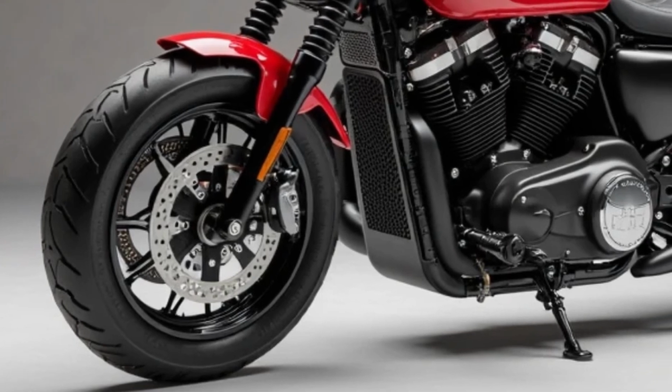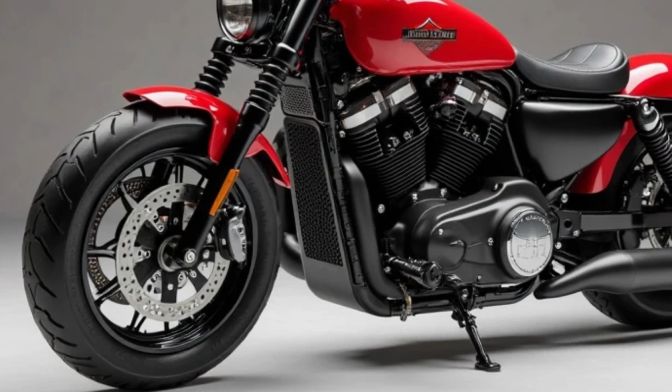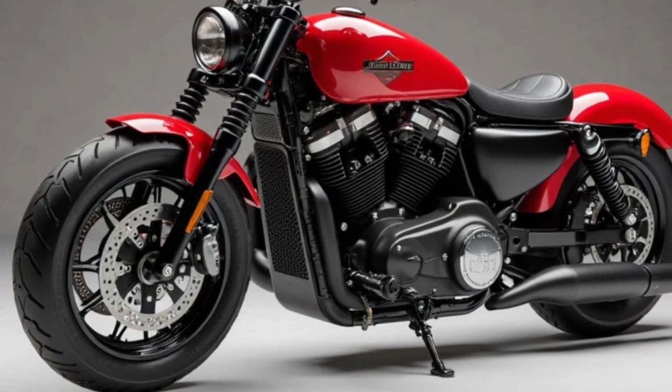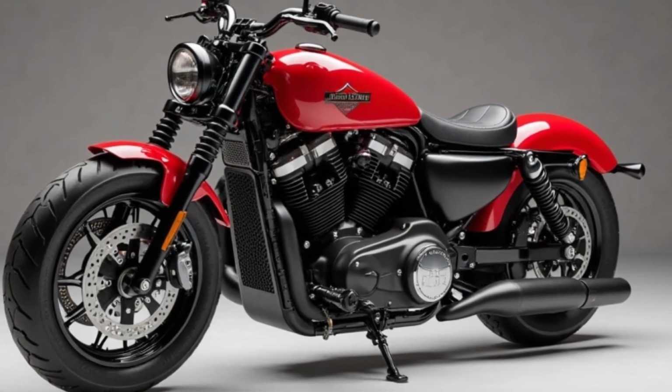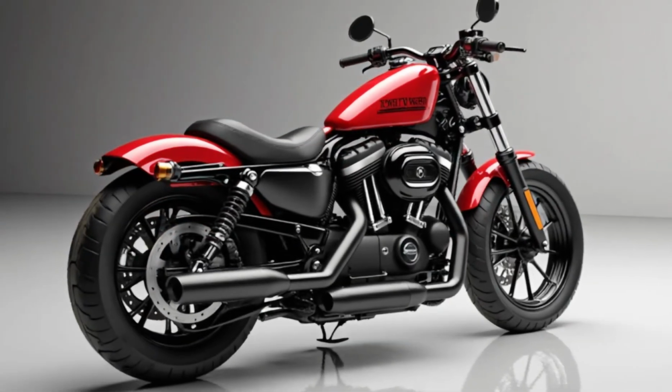The fenders are tighter and more integrated. The wheels are lighter alloy with a modern design, and the overall fit and finish feel more upscale than any Iron 883 before it. Harley hasn't abandoned the past. They've just cleaned it up for the future.